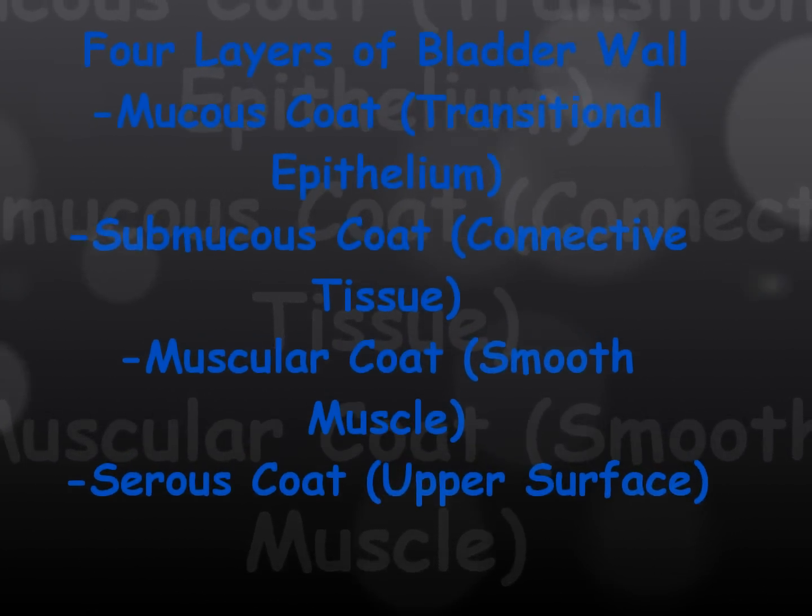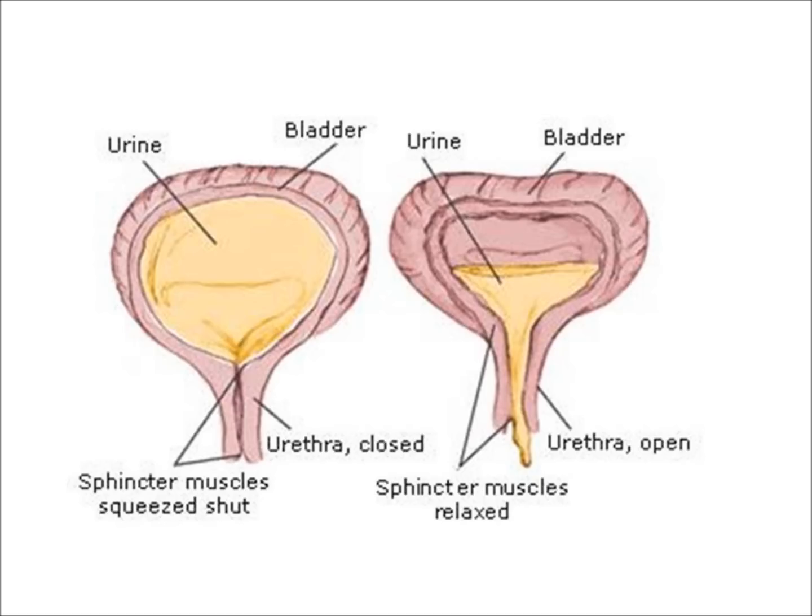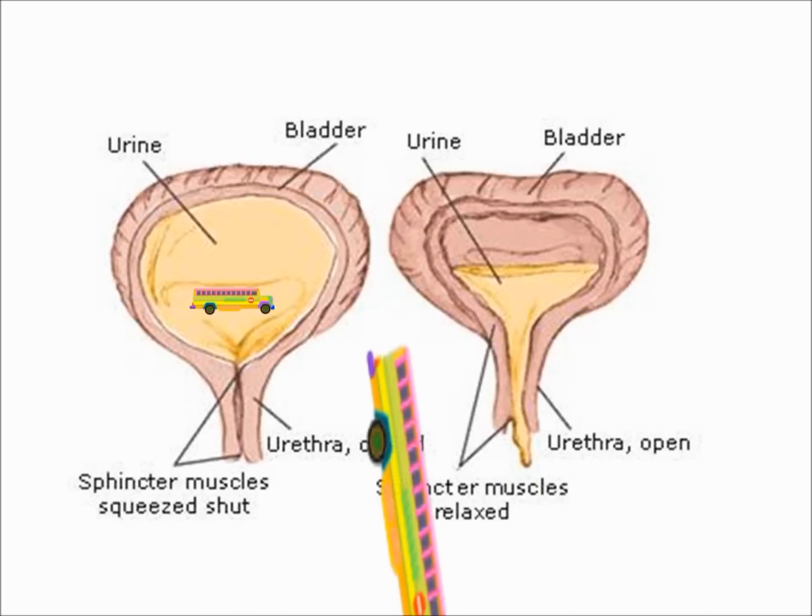The process by which urine leaves the urinary bladder is known as micturition. During micturition, both the internal and external urethral sphincters must relax. Unlike the internal sphincter, the external urethral sphincter is under voluntary control.